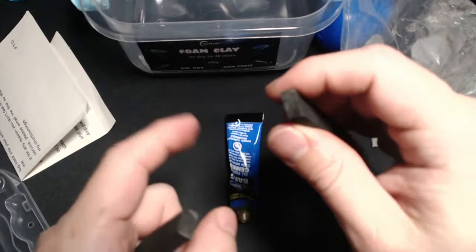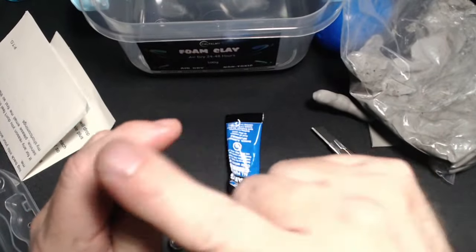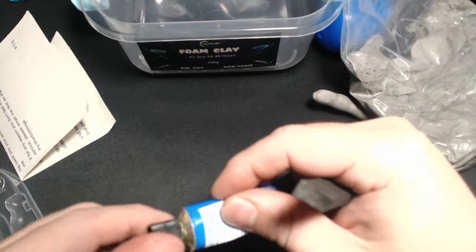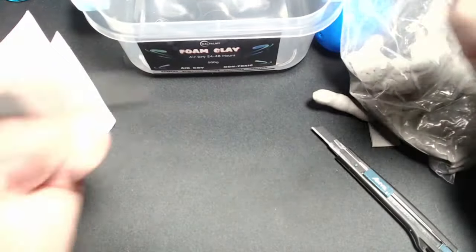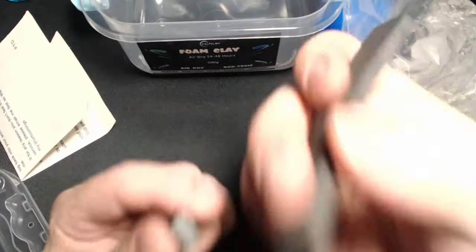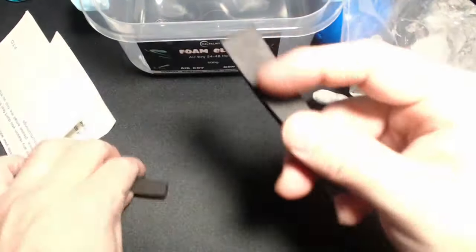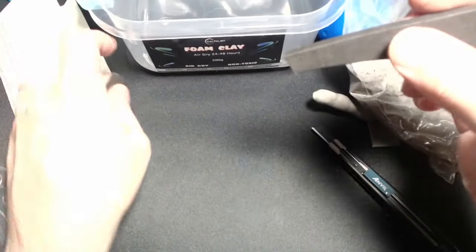And what you do, you wait for it to actually not be very tacky. If it's still tacky, give it another minute. I know that sounds counterintuitive. I was skeptical too, but it doesn't take long, it only takes a few seconds. I usually wiggle them around like this to let them dry. All right, not very tacky now. If it's sticking to your finger and it pops off pretty easily, it's probably pretty good. So, let's see.